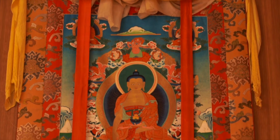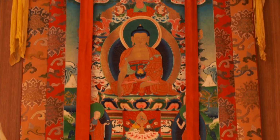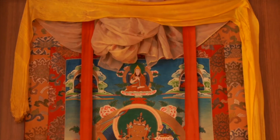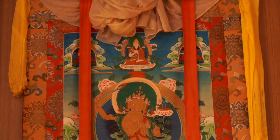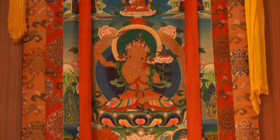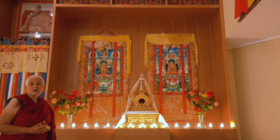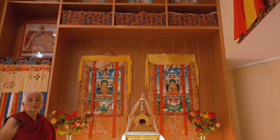And they're all very, very finely painted with beautiful colours, opacities and transparencies, and quite a lot of actual gold paint to give a certain finesse. The surroundings are of silk brocade, which has probably come from areas of India, Varanasi, for instance. Again, above that are what we call the Kangyur and the Tangyur.